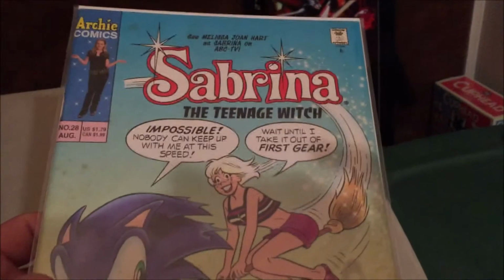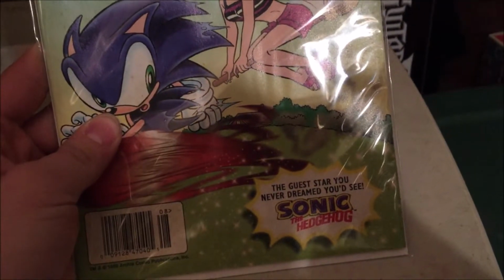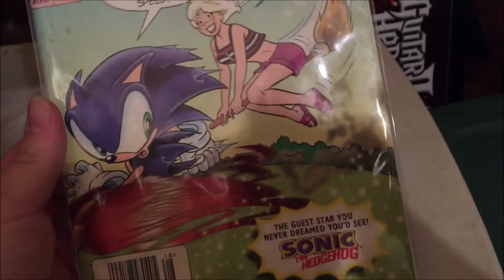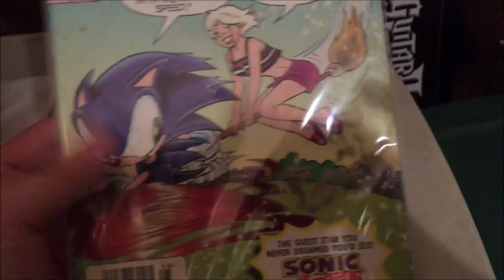Then next we have a Sabrina the Teenage Witch comic, but with Sonic in it. The guest you never dreamed you'd see, Sonic the Hedgehog. And this is a pretty meh comic. I don't know, Sonic was in it. Other than that, obviously we're going to save these ones for later to add to it.